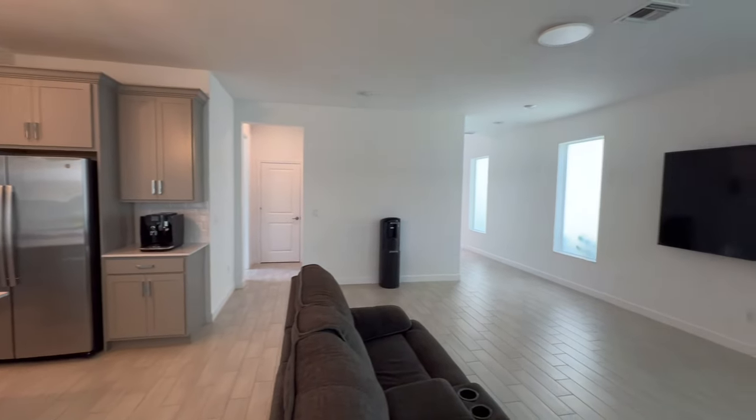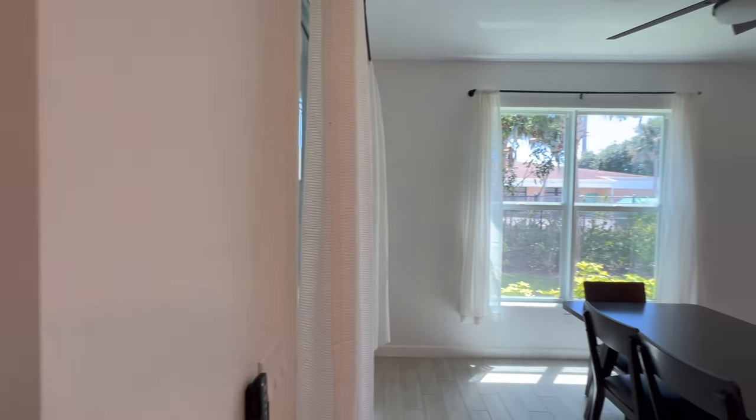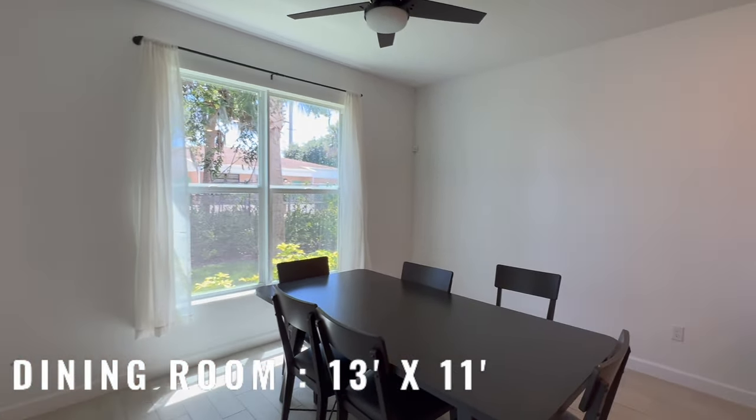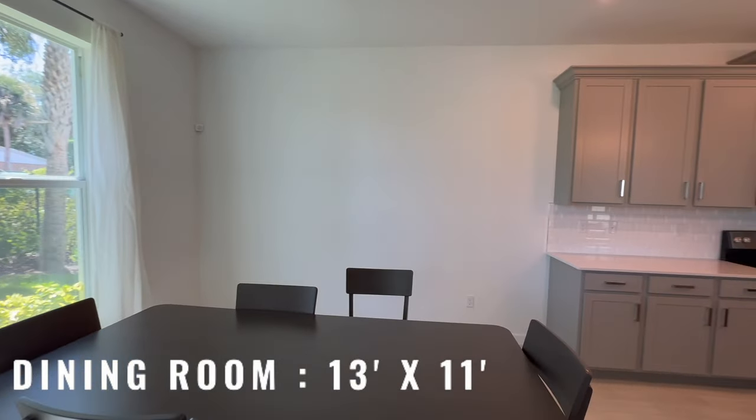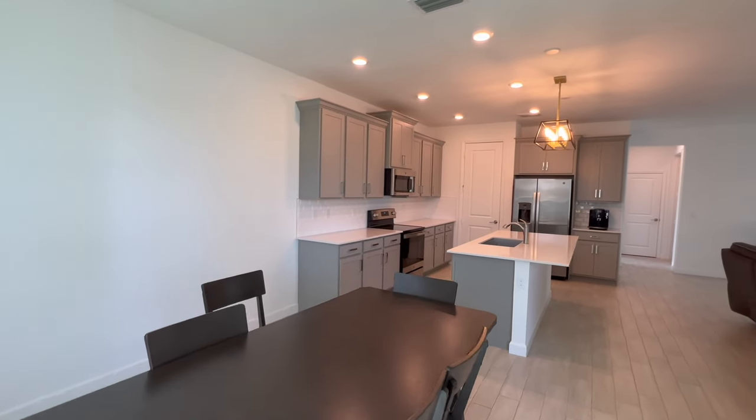And considering the location, you really don't find homes like this new with this kind of size under $1 million. You're just 5 minutes to Atlantic Avenue, which is the hot spot and central location for everything you need in Delray Beach. And you're 15 minutes to the beaches in downtown, and you're so close to Boca Raton.